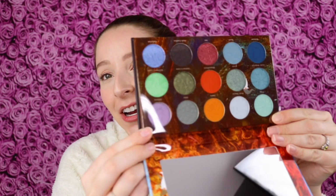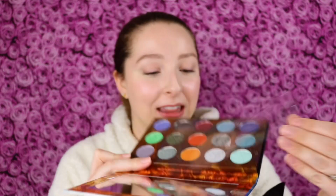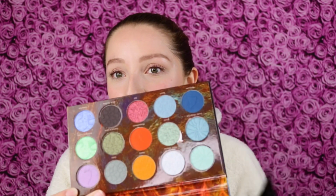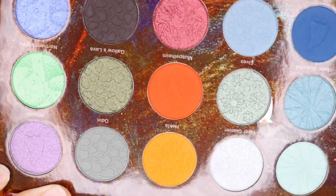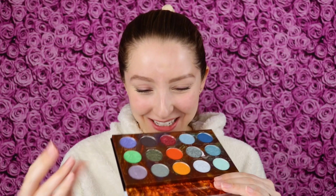So let's see the palette. Look at this gorgeous packaging. It's also cruelty-free and vegan, but it's so nice. It kind of has a texture to the packaging. I love that there's a big mirror, and look at these. These are big pans and they are so beautiful because they have little designs in the texture of each color. Here you can see those textures in the pans. I am so excited to play with this.